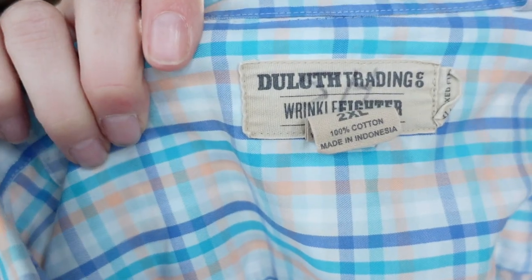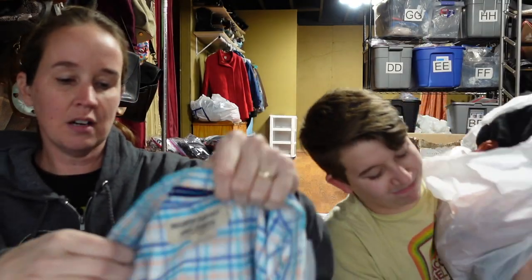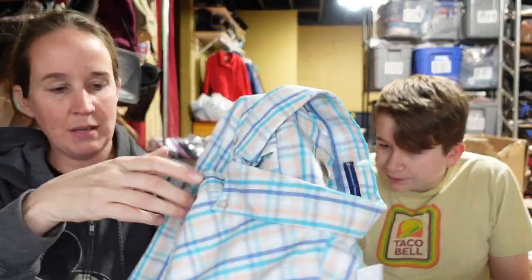Holy sheesh. Some of this stuff is for my brother, but I'll just show you anyway if you're interested in men's stuff that sells good. There's lots of Duluth Trading. I'm just going to show you this one. These are all the 2X shirts that we found. It's a short sleeve plaid shirt. And actually these buttons are interesting because they look like buttons, but they're magnetic, which is kind of cool, I thought. So anyway, that's for him. I'll have to put that in a pile for Bubba.